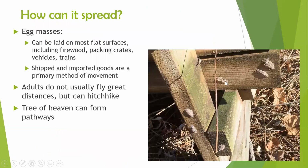And so the question then is, how does it spread? The main way it can spread is through hitchhiking. That would be through the eggs and the adults. The egg masses, as you can see in this photo, can be laid on a lot of different flat surfaces. This looks like the side of a picnic table or a box or some sort of structure. But the eggs can be laid on almost any flat surface.